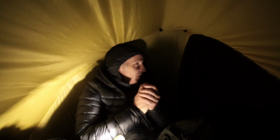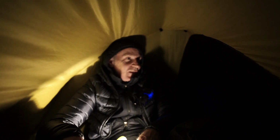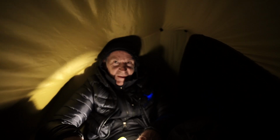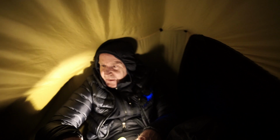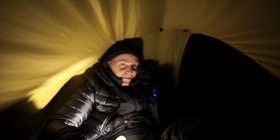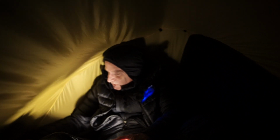Yeah, I'm in this small little tent. This is the Hilleberg Innan. I like it, but you've got to be dead organised in here. It's a good tent, but there's not a lot of space. So I've organised my gear as best as I can. There's just enough room for my sleeping bag and a few things down at the side, and a couple of things in these pockets.